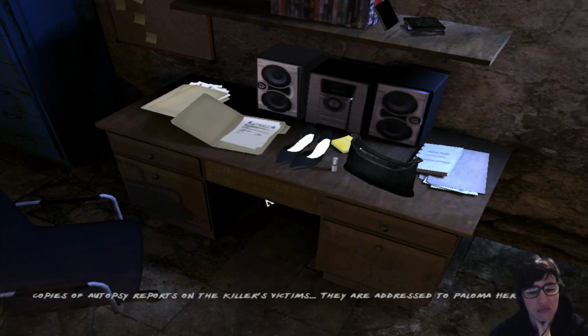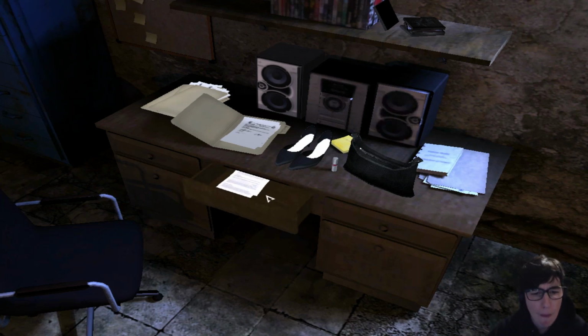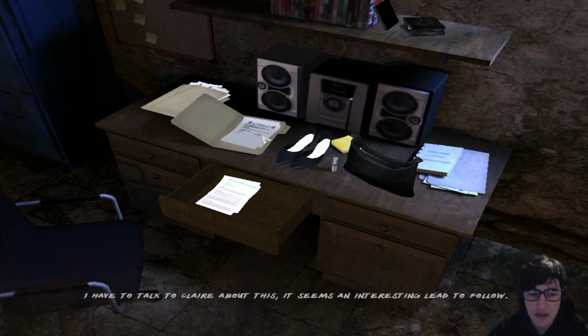Copies of autopsy reports on the killer's victims. They're addressed to Paloma Hernandez. The killer must have taken them from the motel room. Looks like a few pages from a student thesis. No name, but it's on USC letterhead. USC's a university in Los Angeles, I think. I have to talk to Claire about this. It seems an interesting lead to follow.